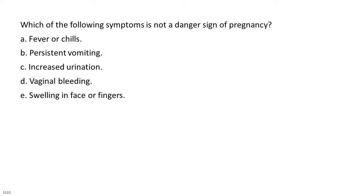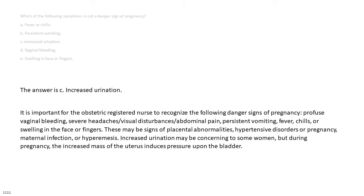Which of the following symptoms is not a danger sign of pregnancy? A. Fever or chills. B. Persistent vomiting. C. Increased urination. D. Vaginal bleeding. E. Swelling in face or fingers. The answer is C. Increased urination.